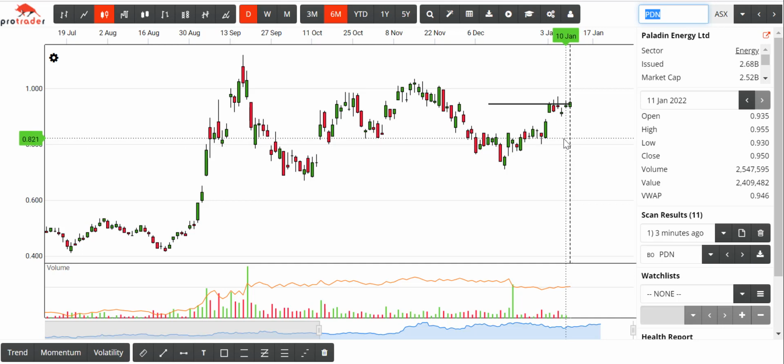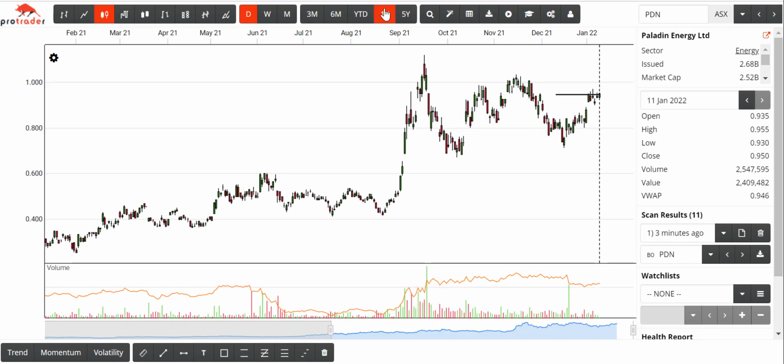Paladin Energy, did this come up for you? No, but break of $1. Dollar looks good. That's interesting. That's a long sideways move. You'd want it to be pretty gappy. I've seen better, but keep an eye on it. Just about argue ascending triangle. Just about.